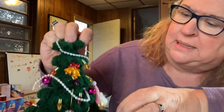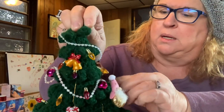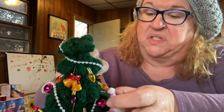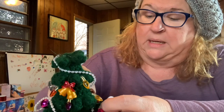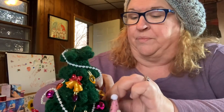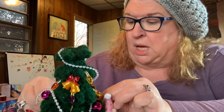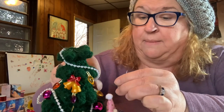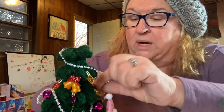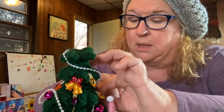All right, let's see. Let's put that under there. Let's just secure this here. I'm just securing it in different little spots so it just doesn't fall off of the hat. And it's getting caught on absolutely everything. Okay. We are not threading this needle again until the next time.